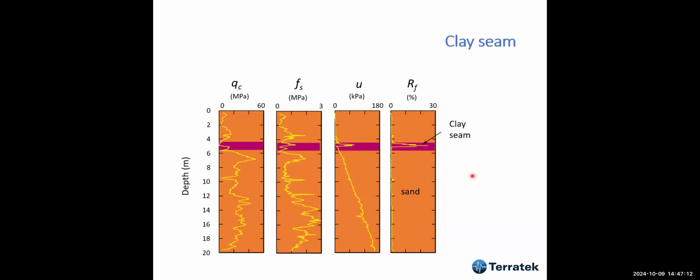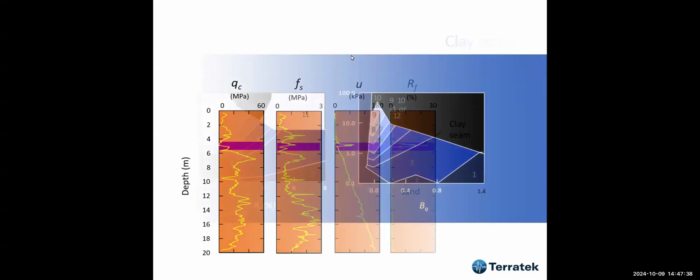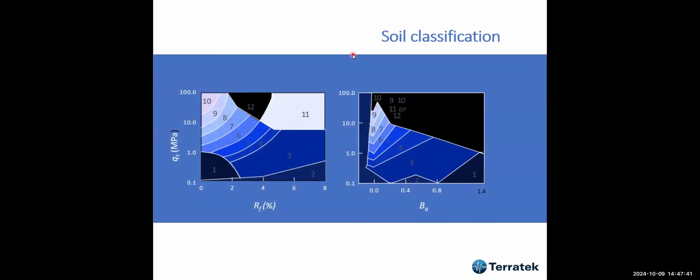This is another project I've been involved in, in which we could detect a clay seam here with increased pore pressure, okay, increased RF. Every time that you have very big RF, it's clay. I'll show you later. And this QC, this FF. FF is never used alone. What we use is the friction ratio, which is FES divided by QT. But this is old, so we still have QC here. Very old data.